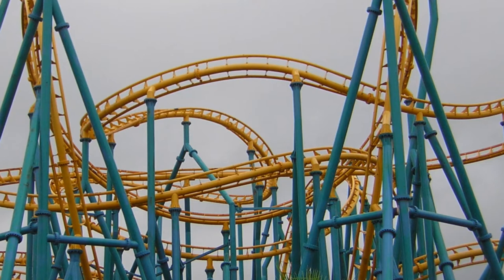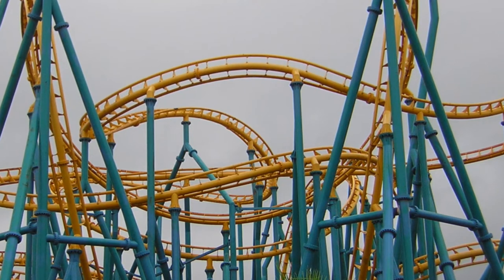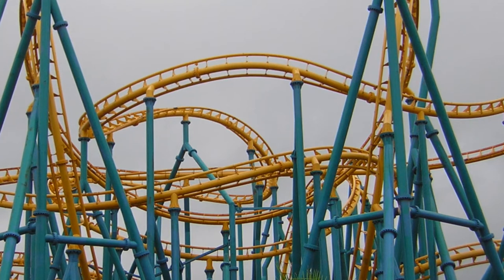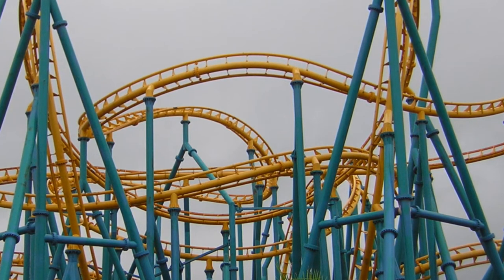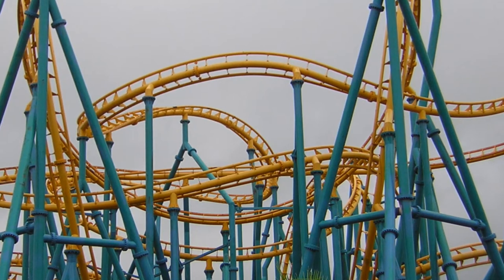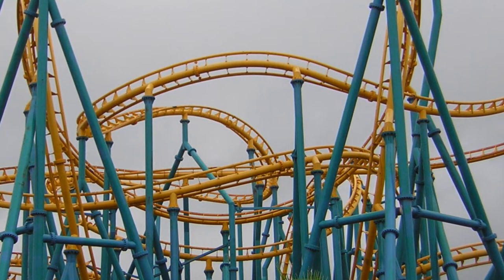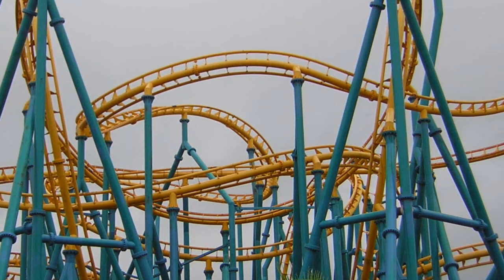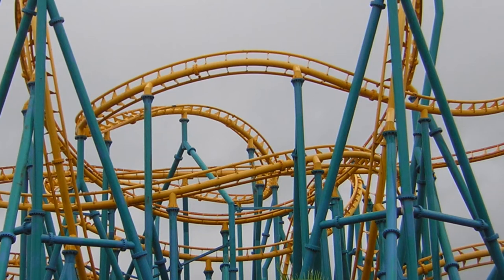Now, the restraints are an individual ratcheting lap bar with the arrangement of two trains with six cars per train. Riders sit two across in two rows for a total of 24 riders per train. Now, initially, Poltergeist had over-the-shoulder restraints when it opened back in 1999, but for the 2002 season, these restraints were replaced with the individual ratcheting lap bars.